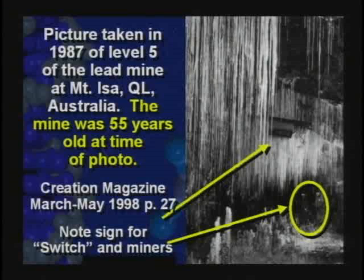Well, after 55 years, they said, let's go see how it's doing inside. They opened the door, went in there, and it looked like a natural cave, stalactites all over the place, stalagmites on the floor, and all this formed in 55 years. There are two people inside that circle. You can get an idea how big this stuff is in 55 years.